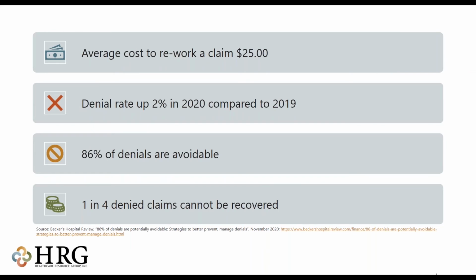So some of the numbers on here are probably not a surprise. The average cost to rework a claim is $25. So each time you touch it, it's an operational overhead cost of $25. The denial rate did increase last year as compared to 2019, according to a research survey that was sent out. That 2% could be tied to the pandemic, but we're also seeing a gradual increase across the board in denials that are unrelated to the pandemic.